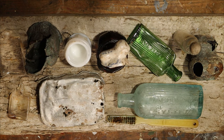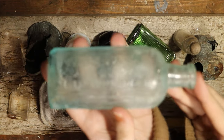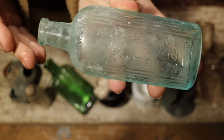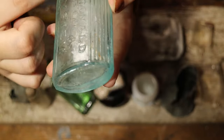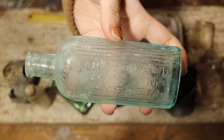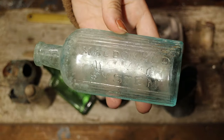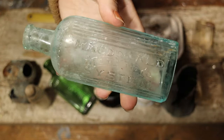Your favourite find? It's a toss between two, actually, but one of them I didn't find. But my favourite find is the bottle. It's such a cool bottle. So this says McDonald's Steam System, Poisonous at the top, and then the steam is in like a little, it's not a scroll, is it? Sort of a banner-esque thing. And it's got the ridges because it's poisonous. So it says poisonous too. Yeah. And it's beautiful, but it's also got a really cool history.